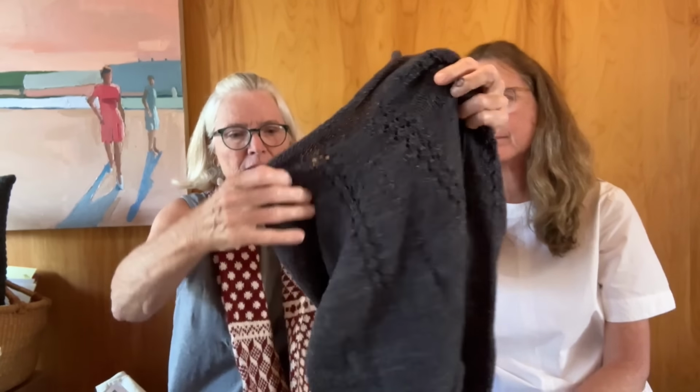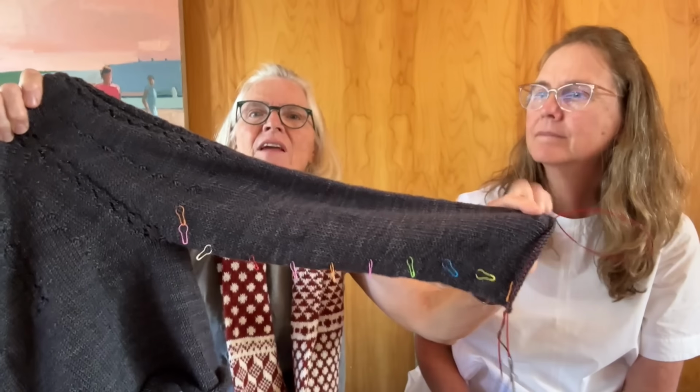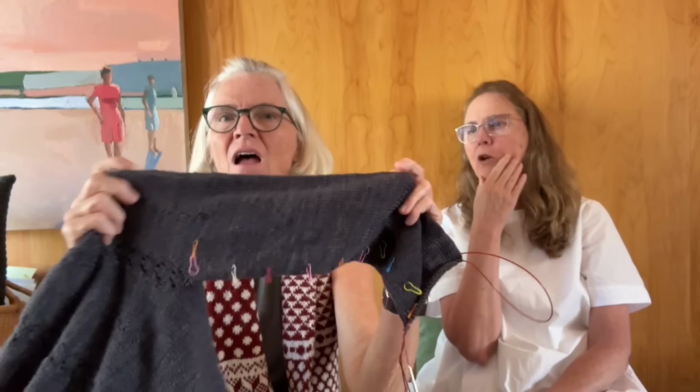So I've got one sleeve done, and I'm working on the other sleeve. And you can see all my markers. That's just telling me when you start a sleeve, of course, your upper arm is bigger than your lower arm. You're starting with more stitches and you're decreasing your stitches on a regular basis. The yarn is knitting up beautifully.